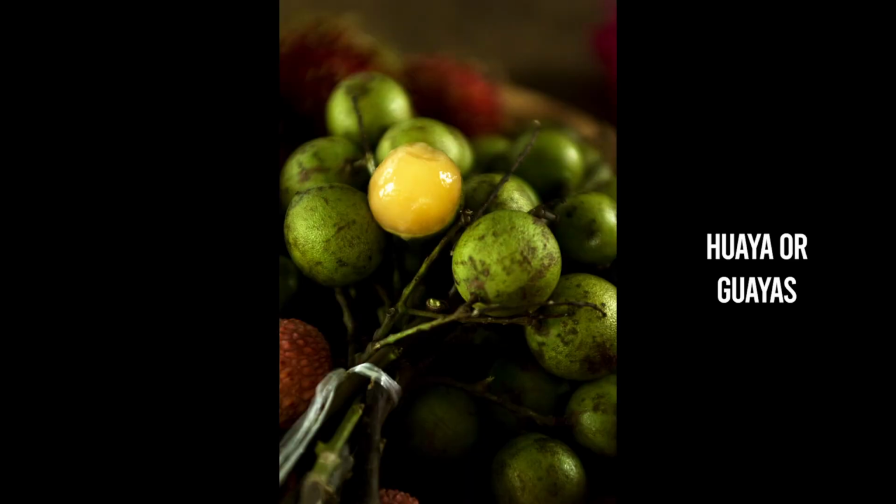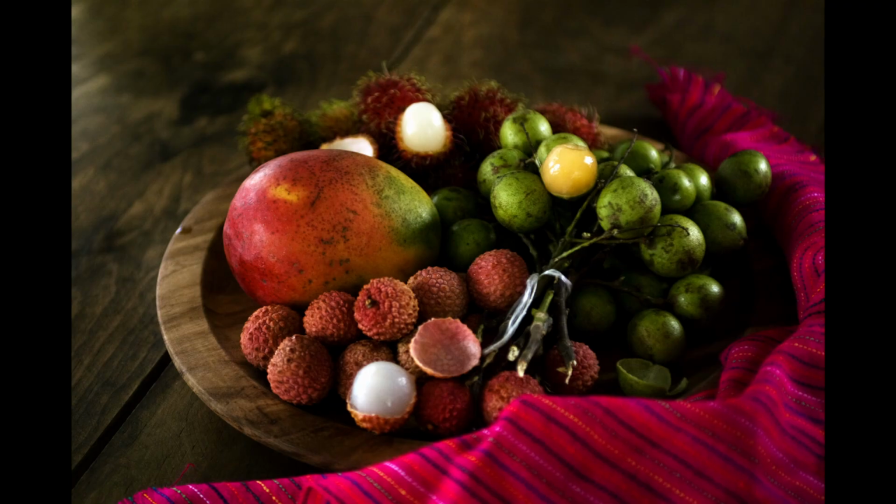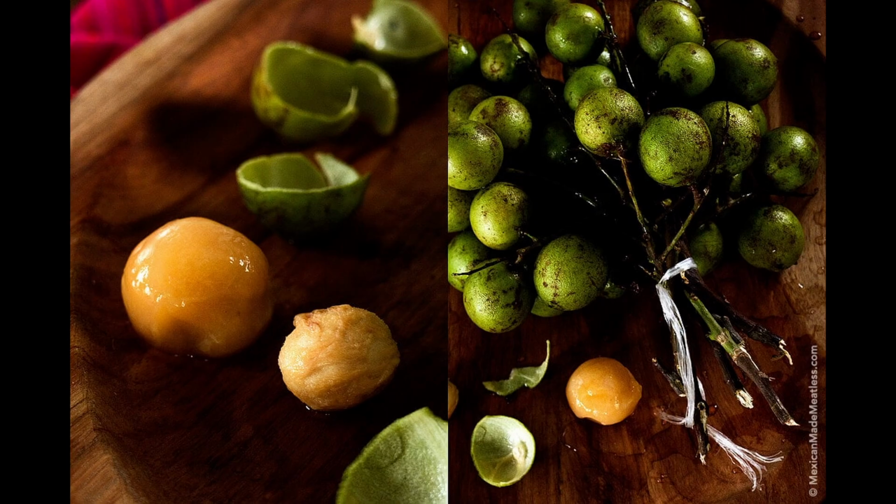Huaya or Huaya. They're native to southern Mexico and parts of Central America and the Caribbean. This is kind of like a hybrid, something between both a lychee and rambutan fruit. It's a sweet, juicy fruit that is most commonly sold fresh, and people here in southern Mexico will dust it with chili to eat it, and it's got this big hard seed that you discard.